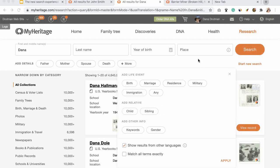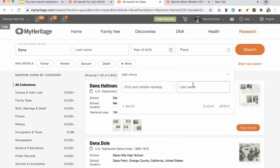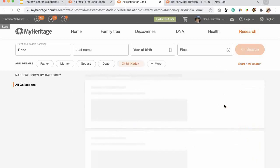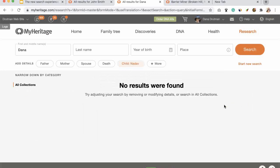I don't know where you lost me, but if you click on more, under the add relatives, you can see the child that I can add. If I click on it, I will just add the details and it will be added as another filter. Yeah, good. Okay. So she's also wondering, can you add a second child there by chance?